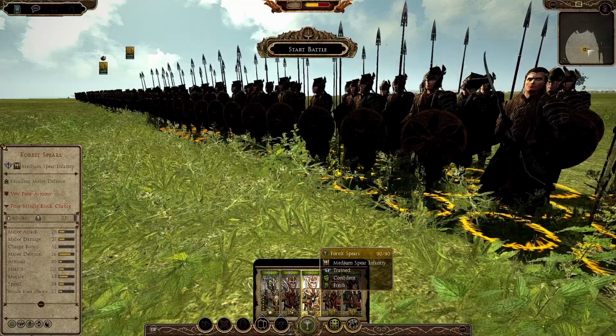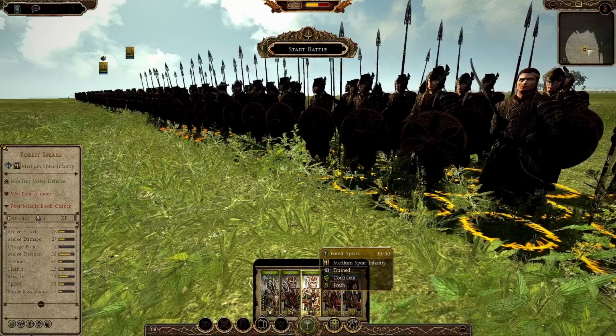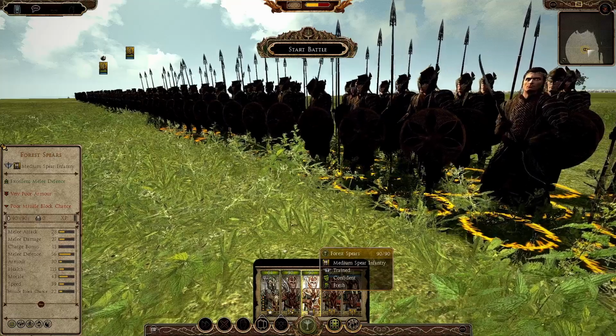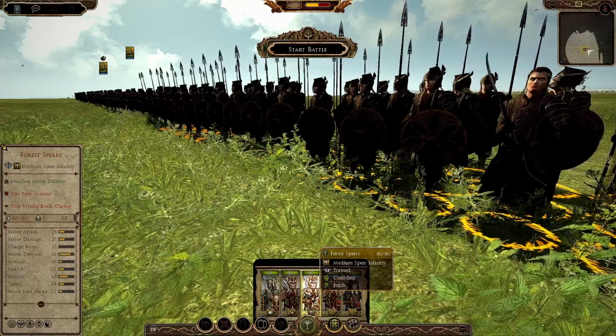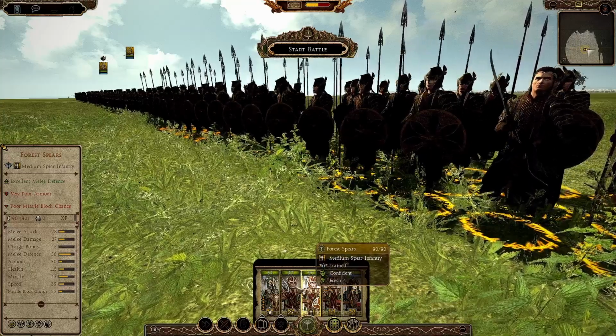They have also 90 people in charge, melee attack 28, melee damage 27, charge bonus 15, melee defense, as I said, 56, armor 30, health 115, morale 43, speed 39, and missile block chance 22, which is cool. So those guys can be very useful.